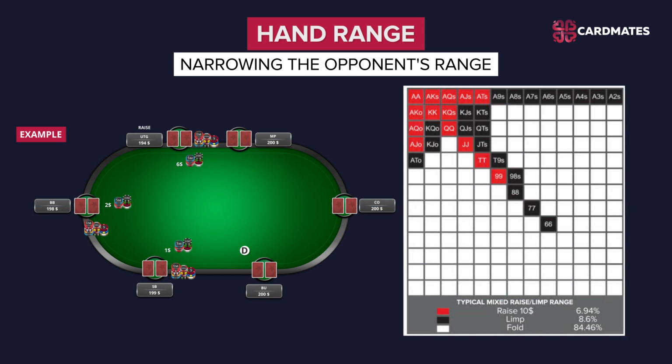Now consider the next tier of hands the villain may play from this position, as well as his possible actions with them. Ace-10 offsuit, Ace-9 suited to Ace-2 suited, King-Queen offsuit, King-Jack offsuit, A8 to 6-6, King-Jack suited, King-10 suited, Queen-Jack suited, Queen-10 suited, Jack-10 suited, 10-9 suited, 9-8 suited, are all medium-strength hands that this particular villain may not consider good enough to raise, but may be good enough to see a cheap flop. From past experience, you might know this opponent likes to limp these hands.